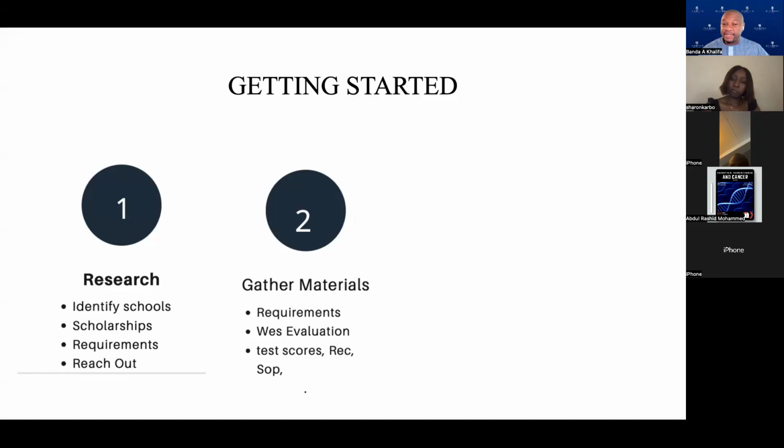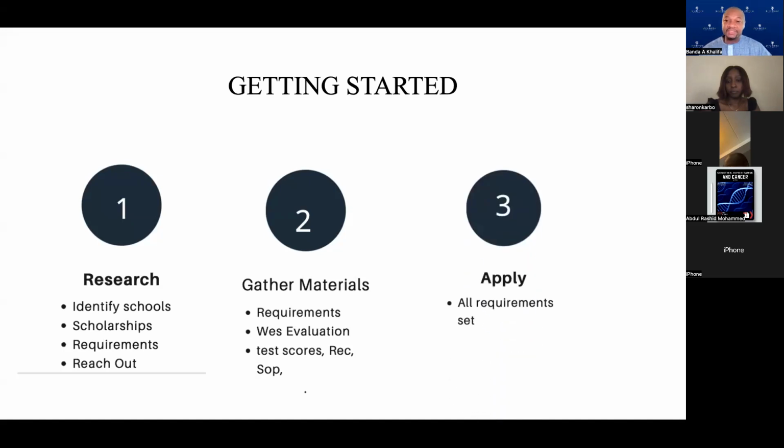You have to find out whether the program you're taking demands you to submit test scores. If you're doing an MBA in the US, there's no way out. You still have to do your GRE, and other test scores. So that is what you have to look out for. Start identifying recommenders. The more recommenders you have, the better. The stronger recommenders you have, the better. Start drafting your SOP. So that's the second phase. You're gathering your materials. Once you get all these, then it becomes easy. The application process, the third part, is just to gather all your requirements and then apply. So these are the steps that you need to take.